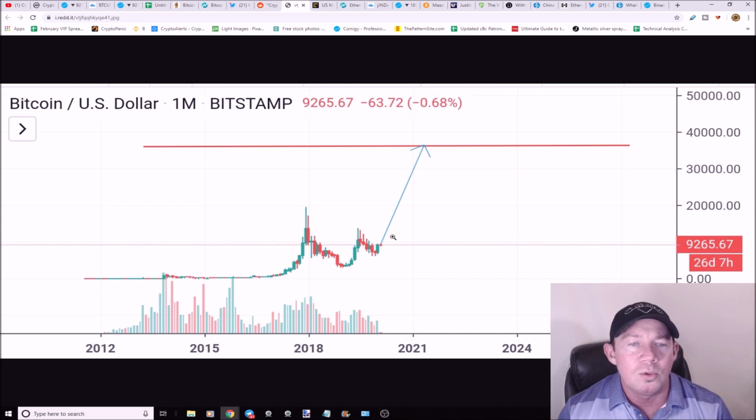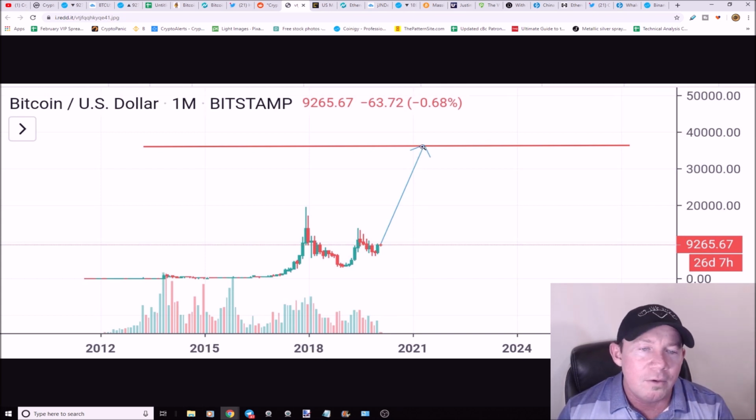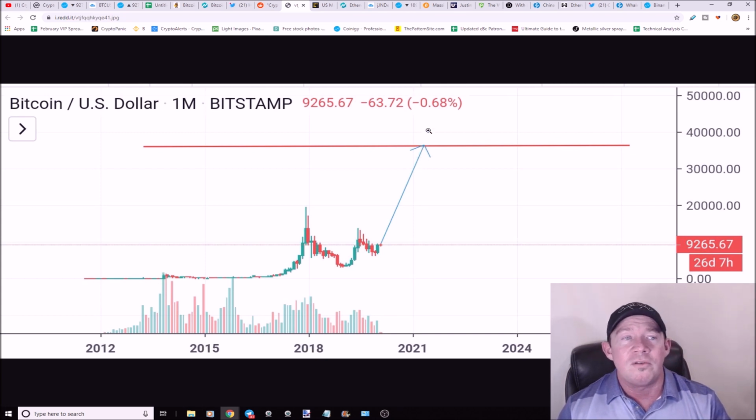Ready, set, moon. Go. In a month. By the end of the year, this is basically stating. But I don't think it's going to happen like this, but this is the future of money, cryptocurrency in general. Bitcoin is here to stay.